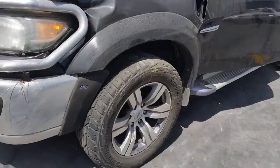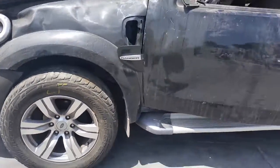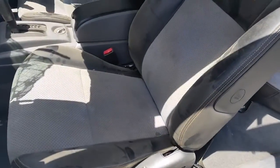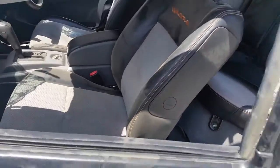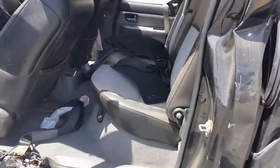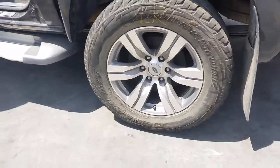It's fitted with factory 18-inch Wild Track alloy mags. Left front has an average tyre. Have the passenger seat, leather and grey cloth. Rear seat, left rear, 18-inch factory alloy mag with a good tyre.